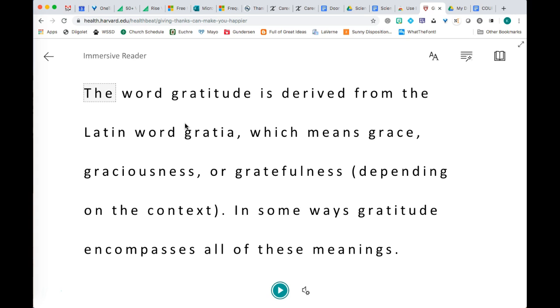And when I do that, it's going to do a couple of things. It's going to take the text and it's going to make it larger. And it's also going to select words as I read. Now I can go right down here and hit play, but I want to show you a couple of other things to begin with.